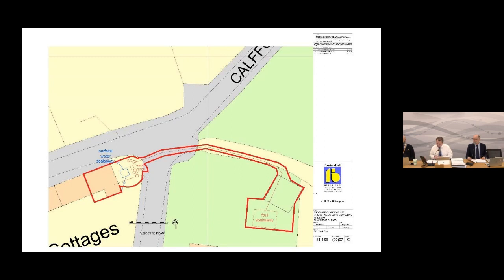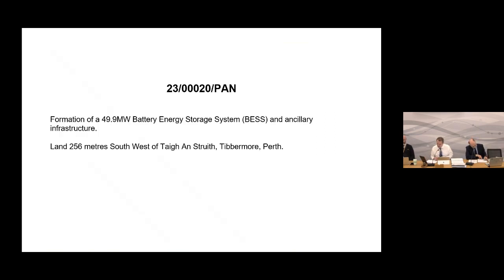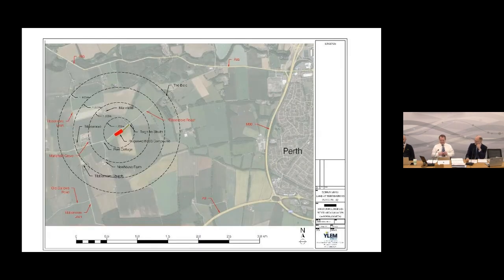Okay, we move swiftly on to the PAN, which is the formation of a 49.9 megawatt battery energy storage system and ancillary infrastructure at Tippermore, Perth. Any comments?